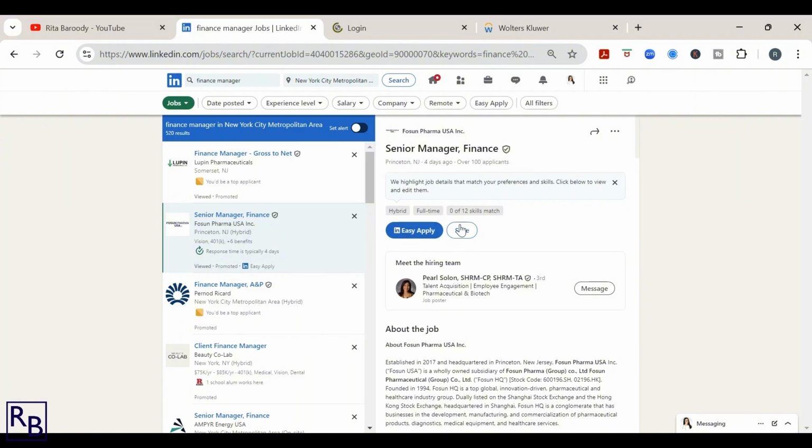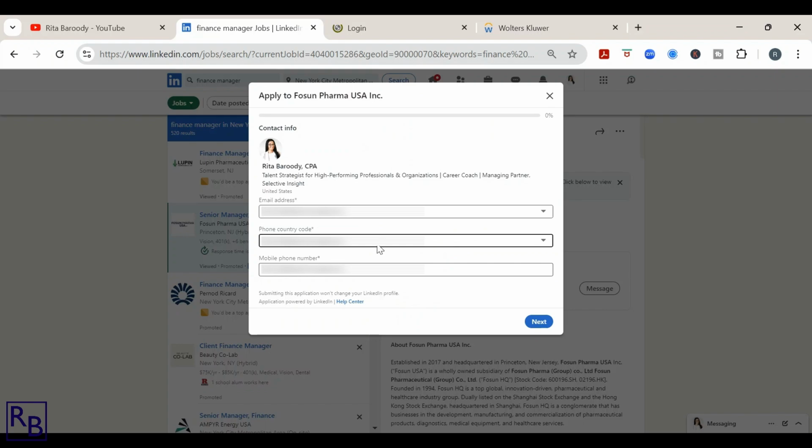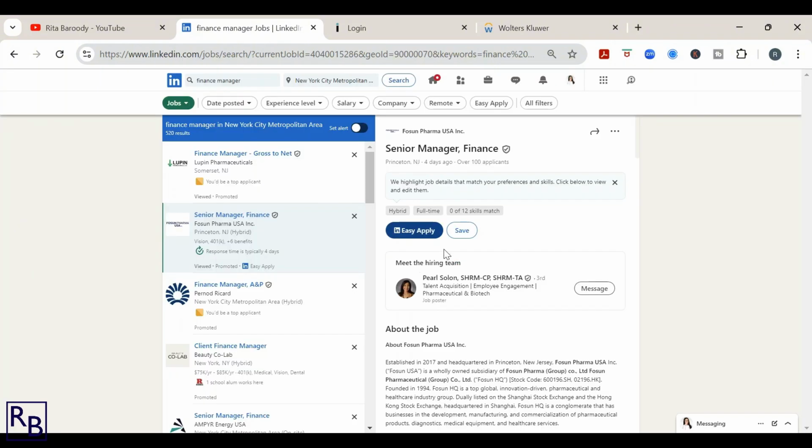Okay, perfect. Here is an easy apply, which means that they're going to see your LinkedIn profile pretty quickly. It's going to ask you a few questions, make sure that you're a great fit, and that is the easy apply. They're going to see your profile right away attached to your application.